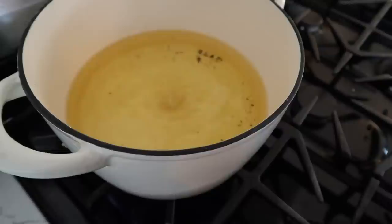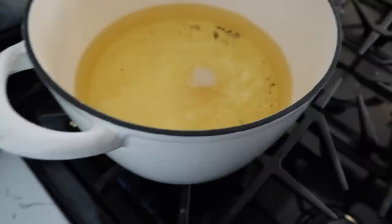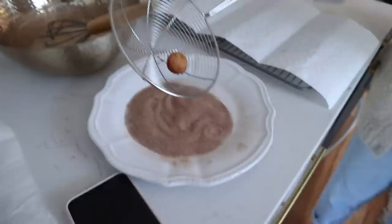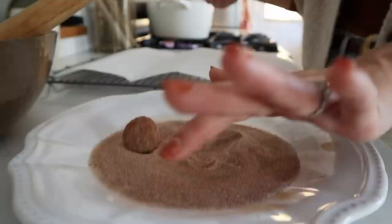Okay, we're doing a test with a little hole just to see if the temperature is correct. It needs to float. It's not floating. You just gotta move it around, they said. Oh, look, John, it's kind of doing something. It is floating! Look, it puffed. Should we roll it in the cinnamon sugar? Yeah. We have a little station going here. Oh, hot. John, it's really hot.